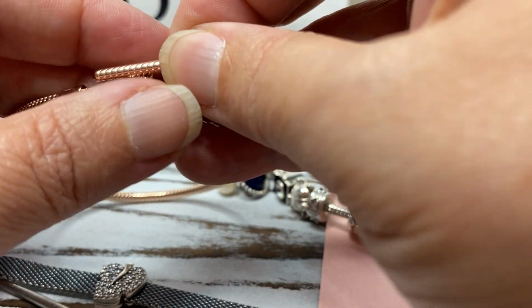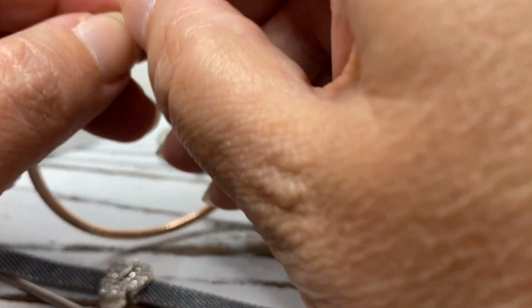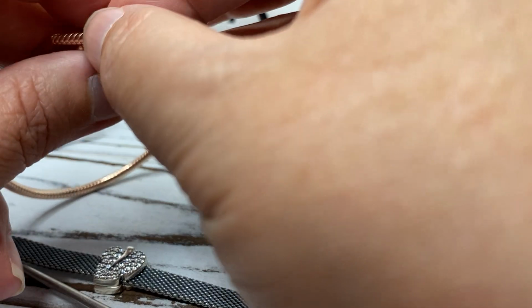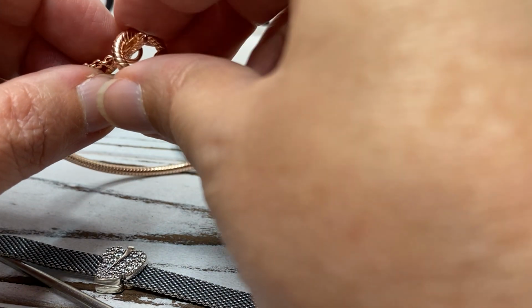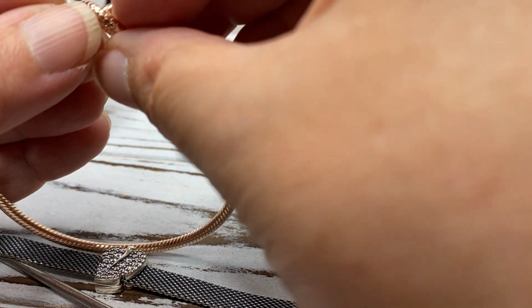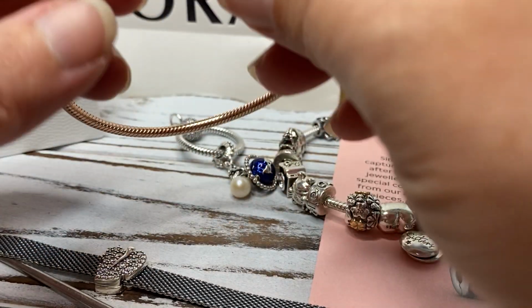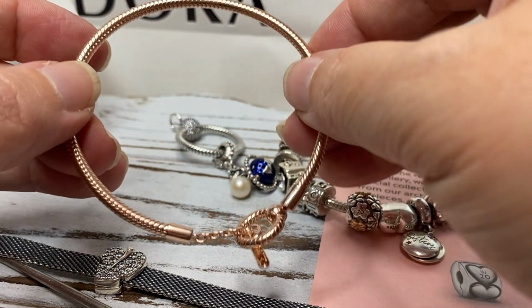And it is just so easy to put on and off. Of course I'm not able to see what I'm doing through my camera, but you basically just take the little lever here and you thread it through the smaller hole, and it undoes just like that. And then to put it on, you just simply thread it through and kind of pull, and then it just kind of latches itself. And it is so pretty, guys.